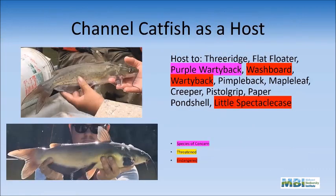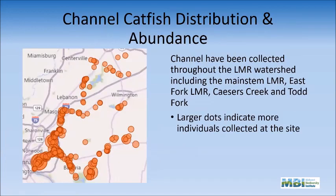The channel catfish, they also are a host for a number of species, including a few state endangered, including the little spectacle case, wartyback and washboard. The channel catfish has been readily caught throughout the Little Miami watershed, both in the upstream in the East Fork, as well as major tributaries. And again, the larger the dot, the more individuals collected at that site.